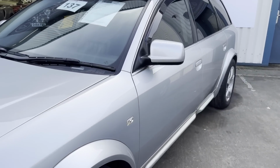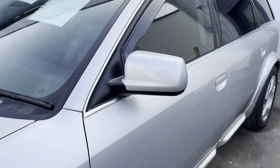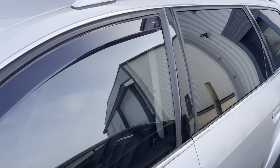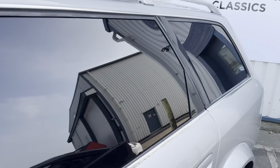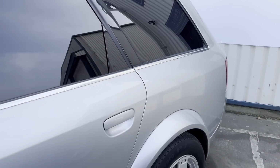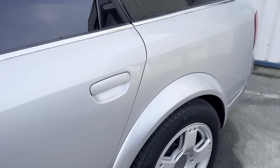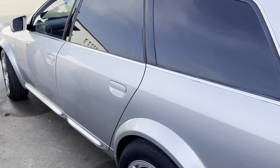These are a proper, they're noisy aren't they in there? These are a proper old money car. I love these. Comes with an MOT till August 2025. But it's just a very rare car. This is the bi-turbo. A bi-turbo Allroad Quattro. First of all, super rare car. Secondly, quite quick. Thirdly, like I say, old money motor.